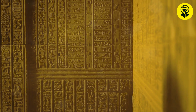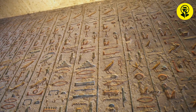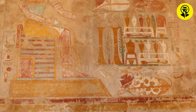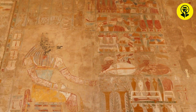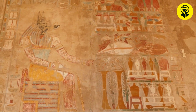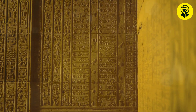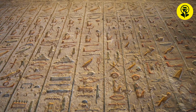Some hieroglyphs represent entire words or concepts, while others function as phonetic symbols, representing specific consonants or vowels. Ancient Egyptian scribes often employed a principle known as the rebus principle, using images to represent sounds rather than their literal meanings. For example, the hieroglyph for mouth, pronounced ro, could also be used to represent the sound ro in other words. By identifying these phonetic clues and comparing them to related languages, such as Coptic, scholars have been able to piece together a reasonably accurate understanding of how ancient Egyptian was pronounced.